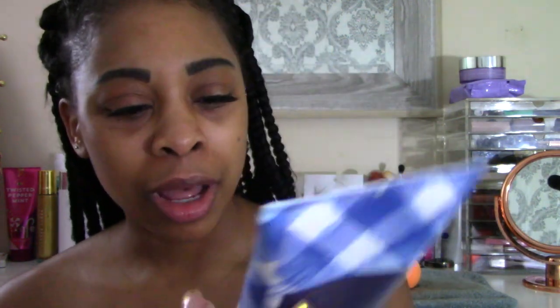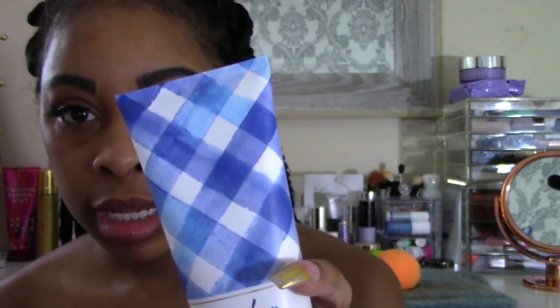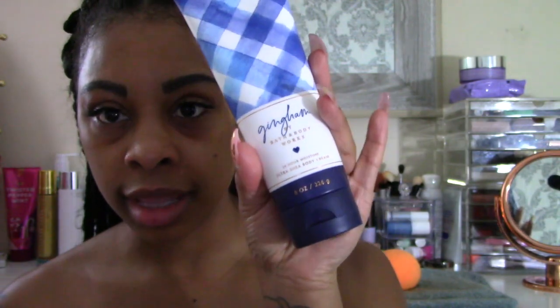This is unrelated, but I just wanted to shout out Bath and Body Works because everybody used to love Bath and Body Works back in the day, but I haven't really bought their body stuff lately. I just buy the candles and the car air fresheners there. But I walked in and smelled this, and this smells bomb. It's their new fragrance. It's called Gingham. This smells so good. If you see this in the plaid packaging, get it, please.